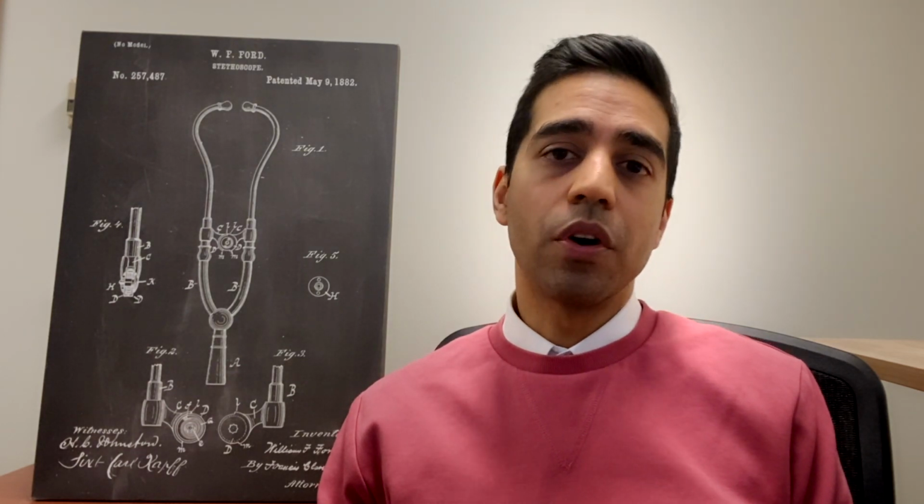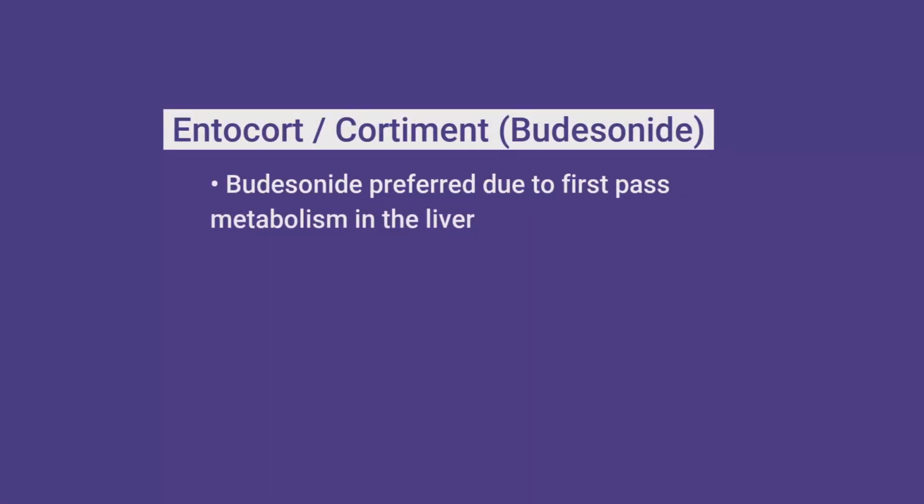Sometimes we can, and other times we can consider using another type of steroid called Entocort or Cortiment in ulcerative colitis patients. This steroid is known as budesonide, and budesonide actually gets metabolized in the liver quite readily, so that only 10 to 15% gets released into the rest of the generalized body. And therefore, the side effect profile is often kinder with Entocort than it is with prednisone.